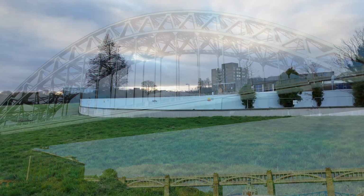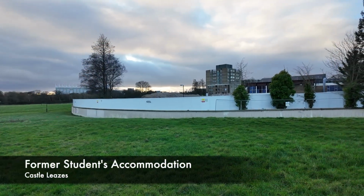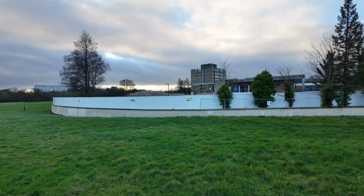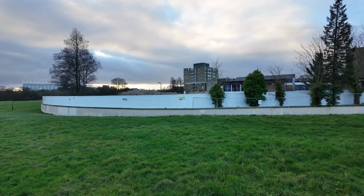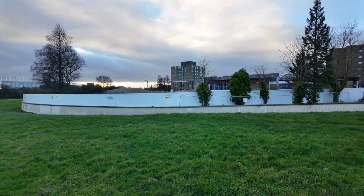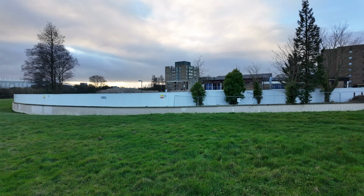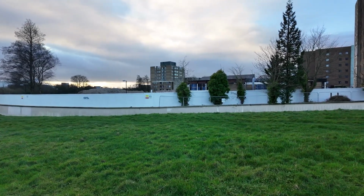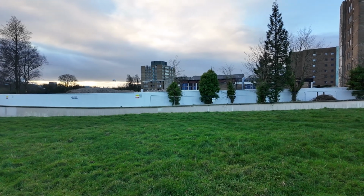the last 2 weeks. So starting our little tour around the city at Castle Leazes at the demolition of the former students' accommodation, which is making way for a new student village. Looking across the site, not much work has been done here since 2 weeks ago, with still a lot of the brickwork still to be removed and some of the blocks still to be demolished.